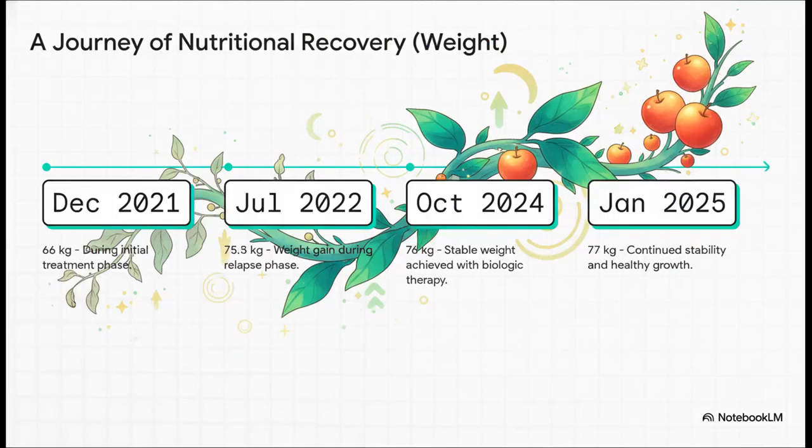But honestly, this is what really matters. All that clinical success translated into real-life recovery. Before, weight loss was a huge symptom. Now, the patient stopped losing weight, their nutritional status stabilized, and they started to grow again, reaching and then maintaining a healthy weight. For any pediatric patient, this is one of the absolute most critical goals of care.